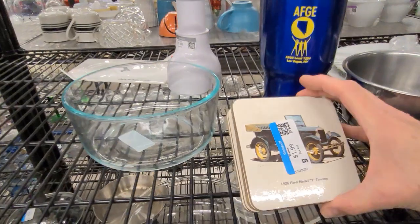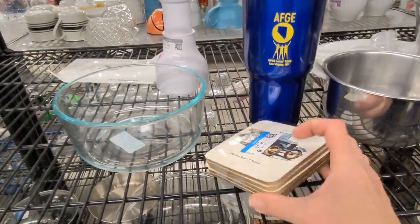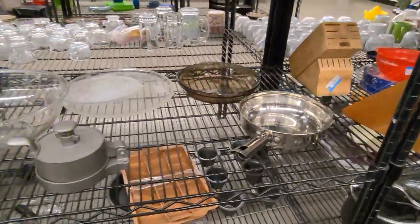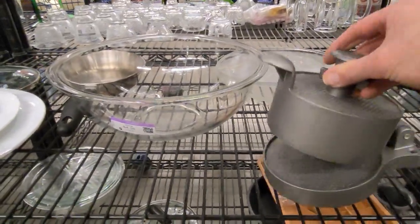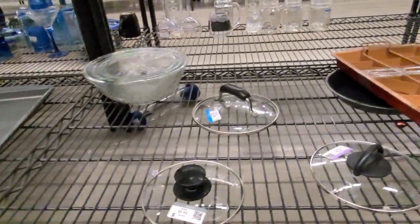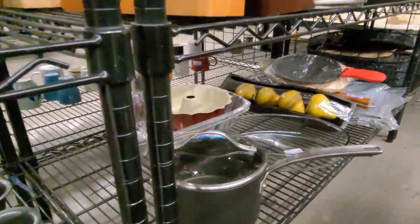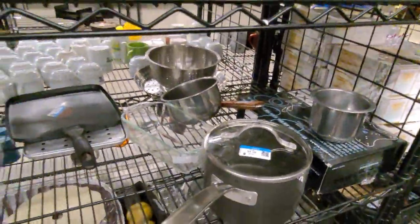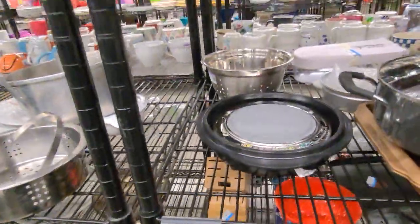Ooh, look at these coasters with old cars. Sadly, they're very, very warped, so I'll leave those. Can I get a linen tag for $1.99? This looks like a hamburger patty press. Lots of lids, pans, more knife blocks over here.